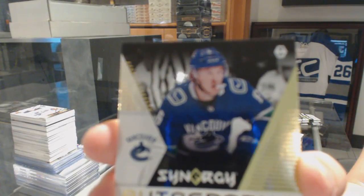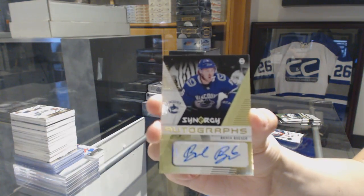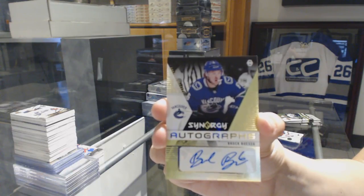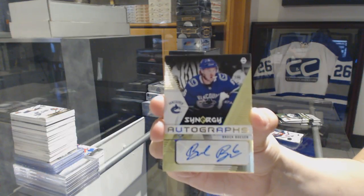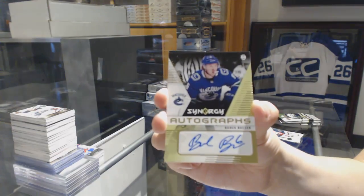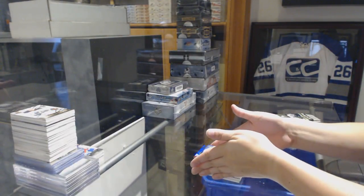for the Vancouver Canucks, Brock Besser. Brock Besser rookie auto for the Vancouver Canucks. Congrats, Kessler. That's awesome. Brock Besser. And an impact player is Mitch Marner for the Leafs.